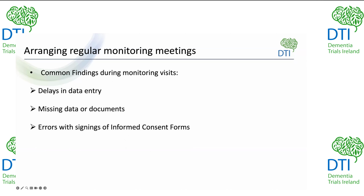And then for informed consent form errors, a few of the most common errors would be the wrong version being used. Maybe a study partner mightn't have signed in the right section. A date may be missing. The signature could be in the wrong place, or patient initials are required. They may have ticked the boxes instead.